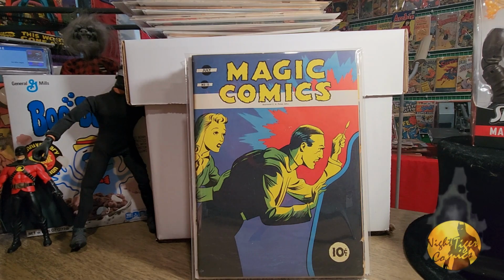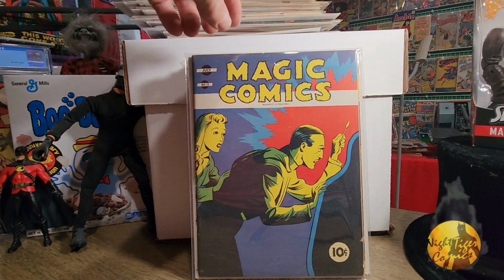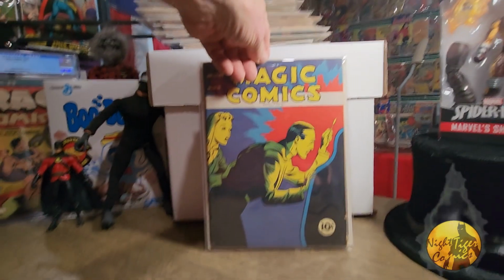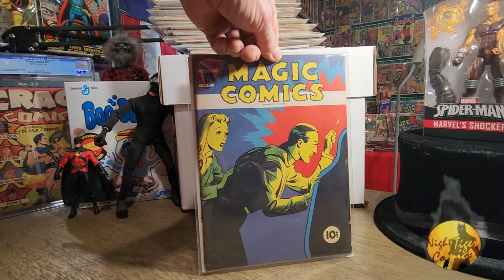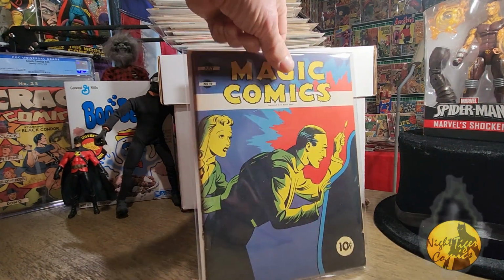But it's Magic Comics number 12. You have a Mandrake cover. There are 22 Mandrake covers in the beginning of the series, and I'm trying to collect them all. I'm missing probably about 8 of them right now. So very cool. What year was this? This is from 1940, July. That's just a gorgeous book.